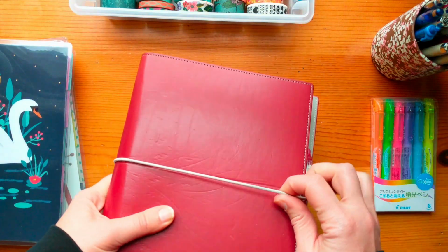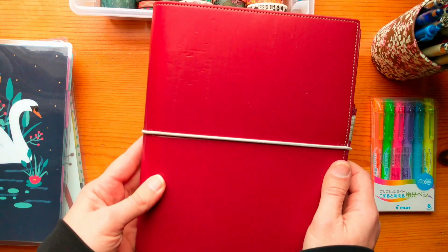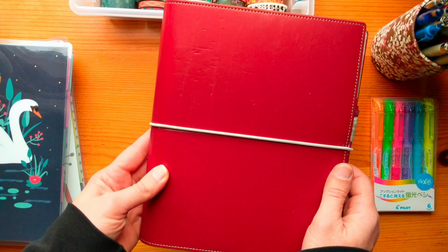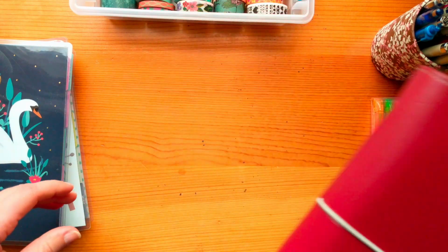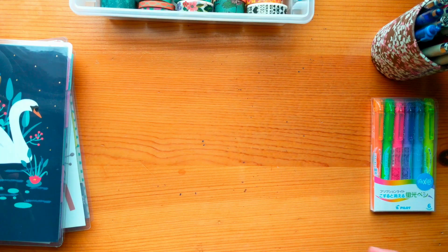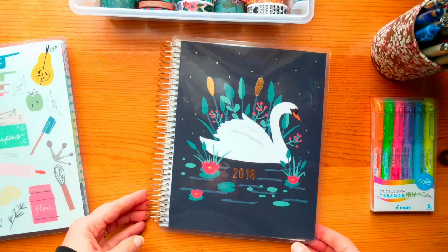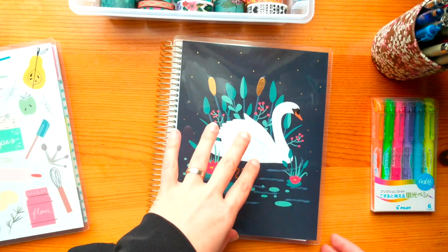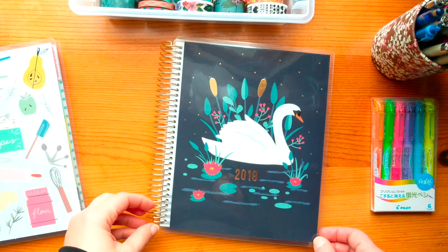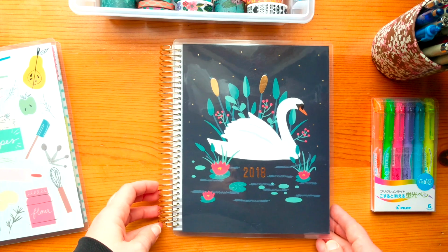So I'm going to keep using that, but it's going to be mostly a budget tracker and grocery tracker binder. What I decided to go with for my weeklies and my dailies is a Recollections Planner from Michaels. Of course, if you're familiar with the planner world, you know that these Recollections planners from Michaels are very much a knockoff of the Erin Condren planners that so many people love.